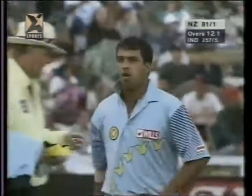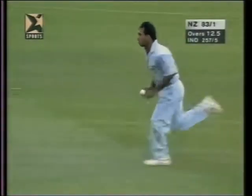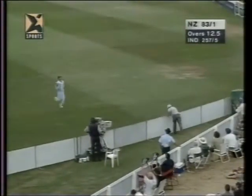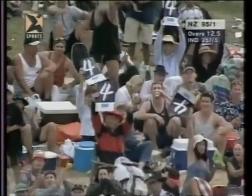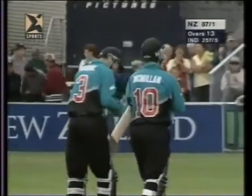There should be another boundary. Little short and wide. And Craig McMillan continuing his brilliant form from Hamilton, just like Rahul Dravid did for India. This is another excellent shot. A little short, not very wide, played with a straight bat. Picks the gap beautifully. He's hit it over the top. The fielder is in the circle and it should be another boundary. So three boundaries in that first over from Robin Singh. Very productive over for New Zealand, the 13th over of their innings, and they're now 87-1.